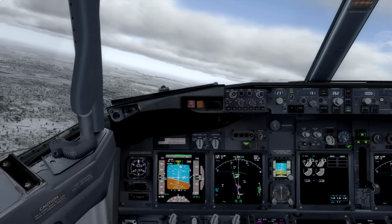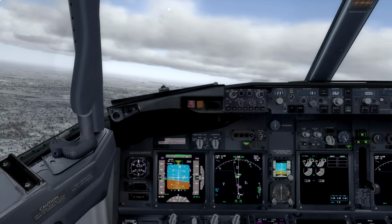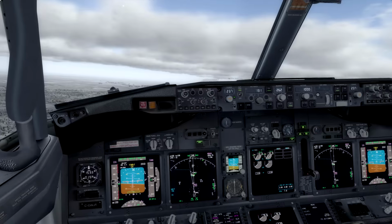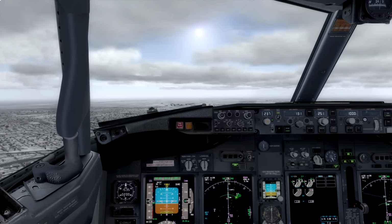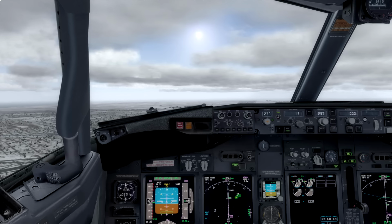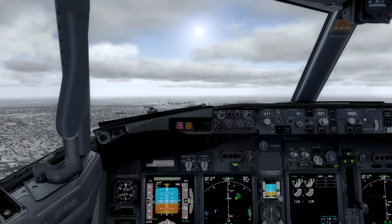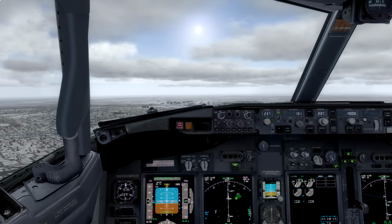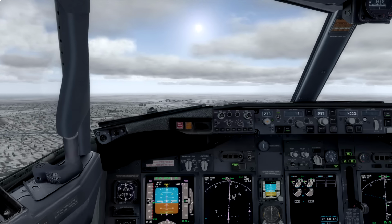2387. Heavy. Okay, glide slope is captured. 9237, go around altitude 4,000 feet. Contact ground 1219.